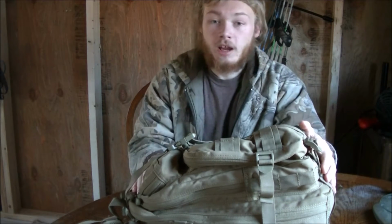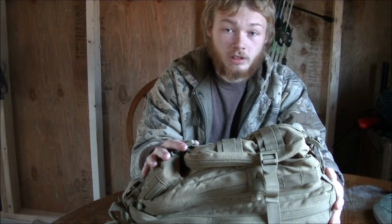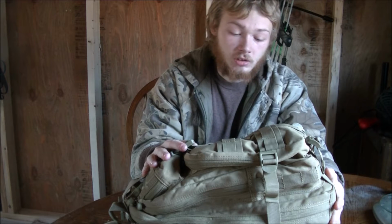So, this bag I got from a birthday. My girlfriend, she gave me some money because she didn't know what to give me. So I bought this bag.